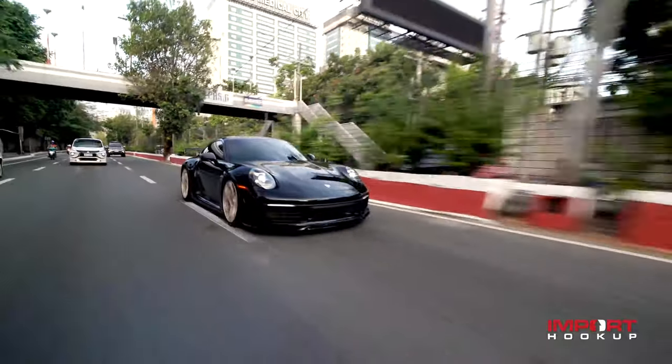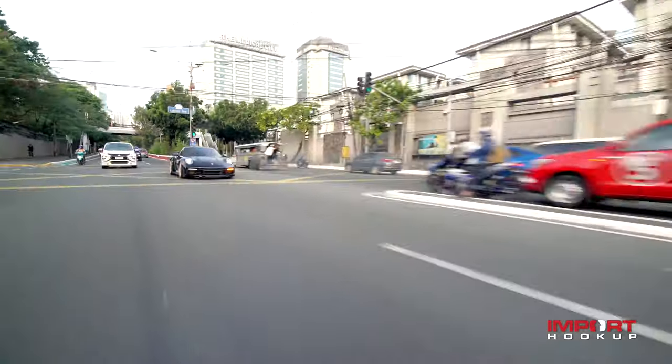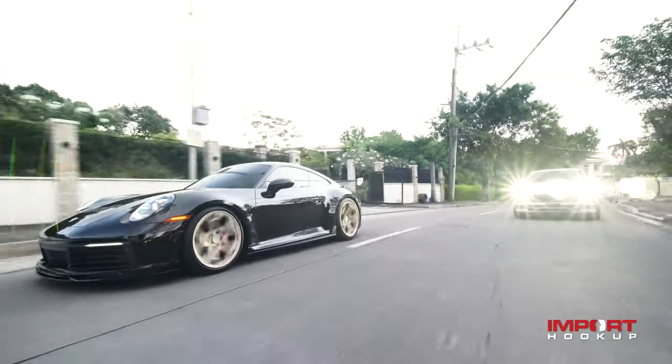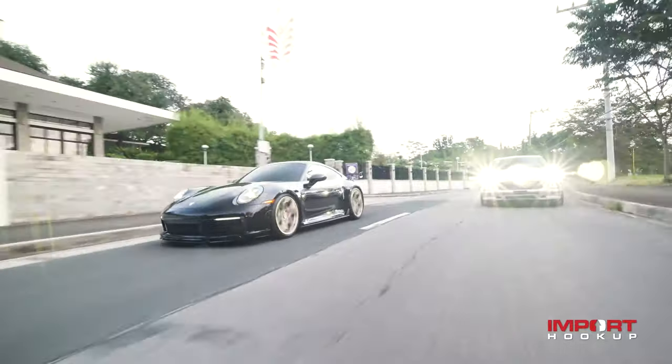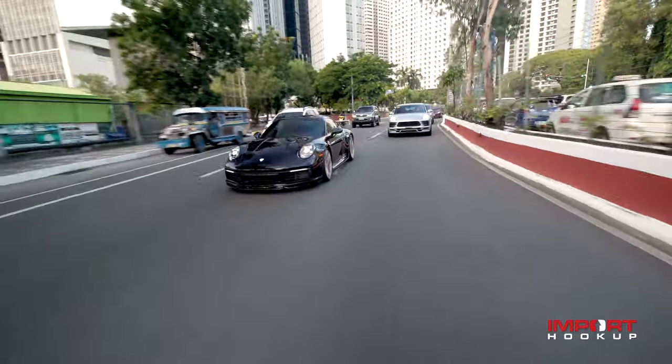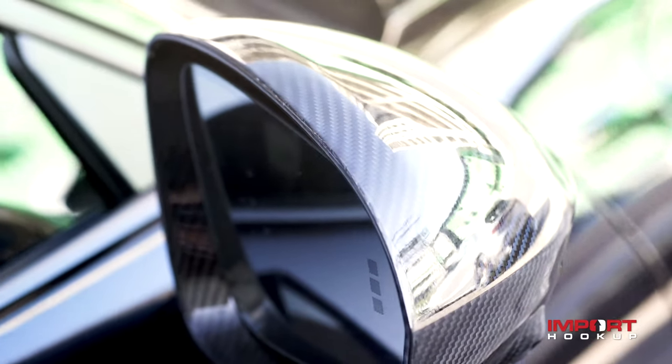We've done this in gloss black, and we've accented it with matte black, this side skirt. I love this design because it continues all the way there. Also, this is sporting a Techart carbon side mirror. Sport mirrors from Techart. Looks so nice.